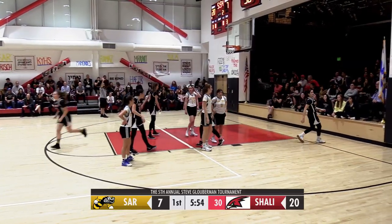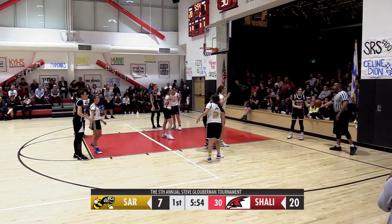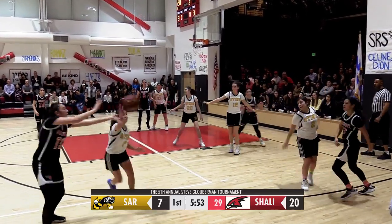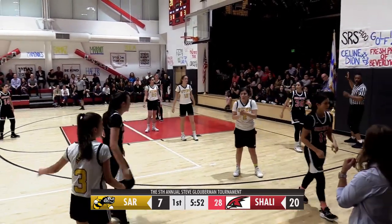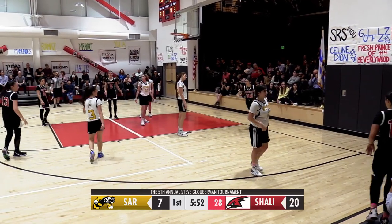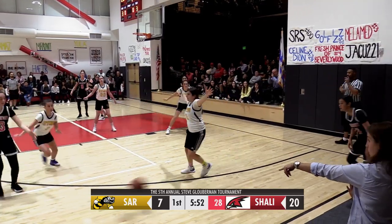Yeah, I mean, Hecht on the SAR Sting is an excellent three-point shooter. You know, it appears as if she's cold tonight. Hopefully she'll heat up for the SAR Sting soon and get them right back into this game. But she has not been able to do that tonight. And it's going to be out of bounds, and Shalhevet Firehawks ball going to be the inbound with Shaw.